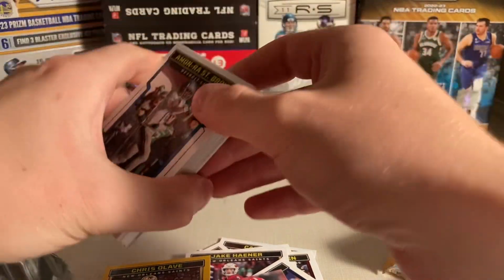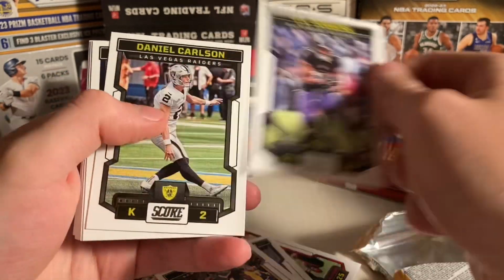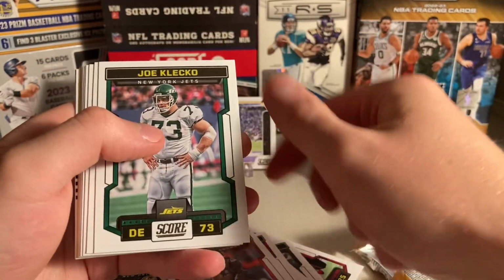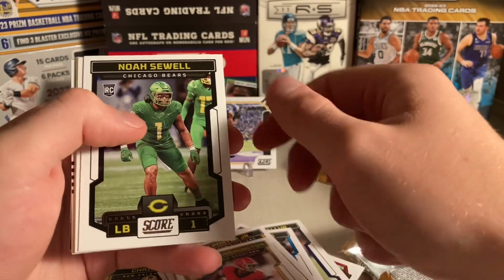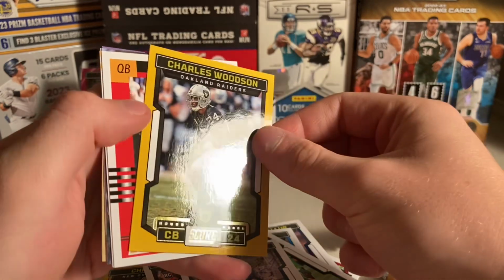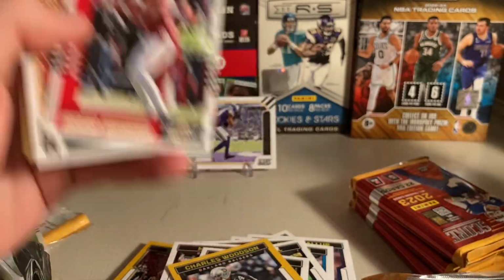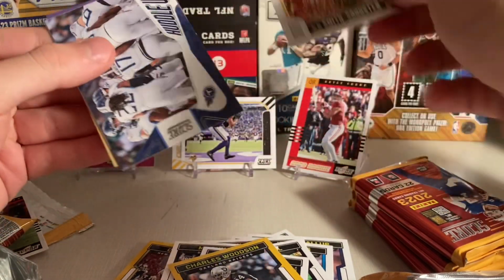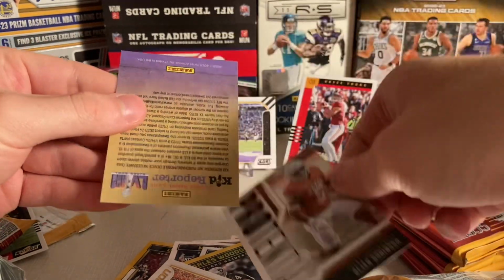Next pack. Hopefully, I pull a Josh Allen card. Amon-Ra St. Brown, Algier, Tanyan, Kamara, Dobbins. All the running backs are here. Carlson, Devin Hester, Joe Montana, Nick Chubb, Joe Klecko, Michael Gallup, Miles Sanders, Porter Jr., Darnell Washington, Noah Sewell, Marvin Mims, Tyson Bagent, and Charles Woodson Gold. Cool. Oh, nice. Bryce Young, a 2003 Score rookie. All right. Celebration, Juju Smith-Schuster. What? More Chiefs. Huddle Up, Titans, Potential, Bijan Robinson, and the Kid Reporter.